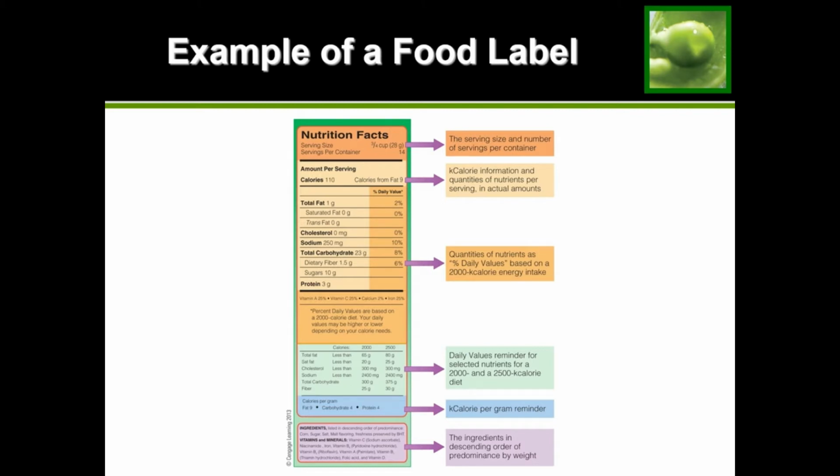Another thing is the daily values, the percent daily values. A lot of people tend to mistake these and think that they mean that this is the percentage of what is in the food, meaning, for example, it says next to sodium, 10% daily value. People think that that means 10% of this food item is sodium. That's not actually the case. It's not telling us how much of that nutrient is in the food. It's telling us how close you are to meeting your daily recommendation for that nutrient.